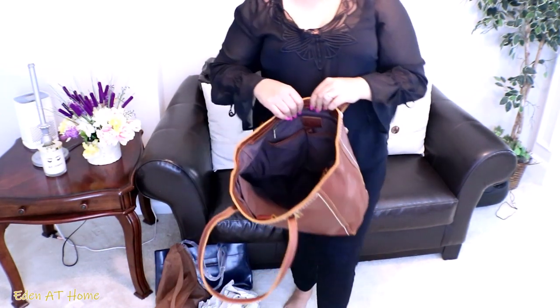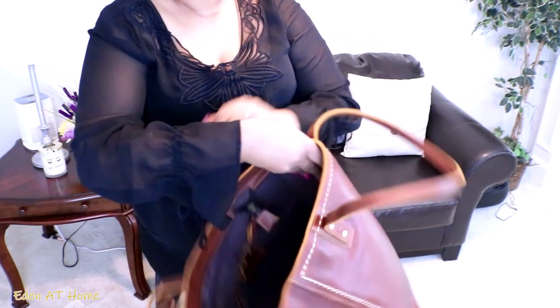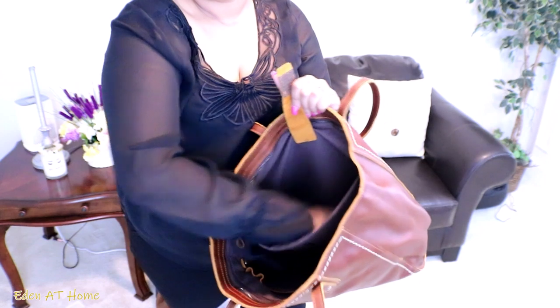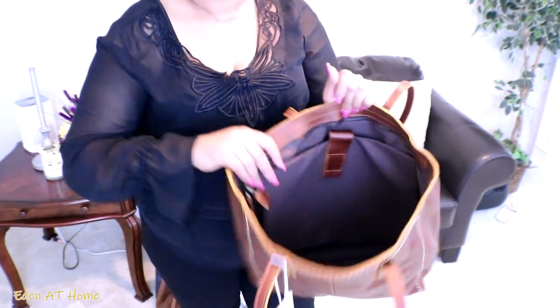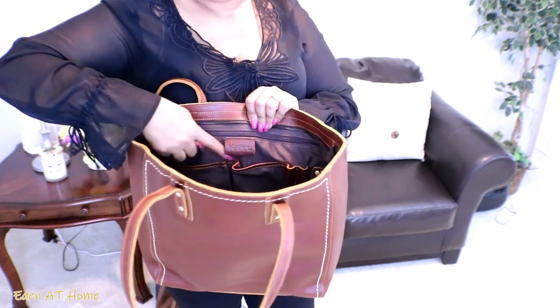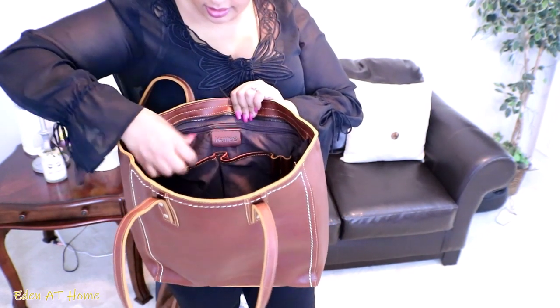And you can see, come closer so you can see. You see, this is a place for your computer. This is how big it is. Or you can fill it with baby stuff like diapers and things like that. And this is the company tag. It has a tag or logo, you can say.